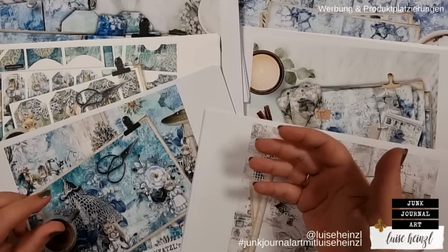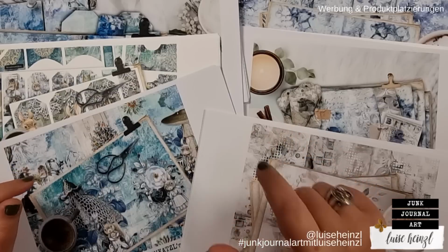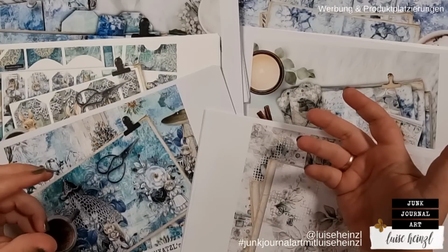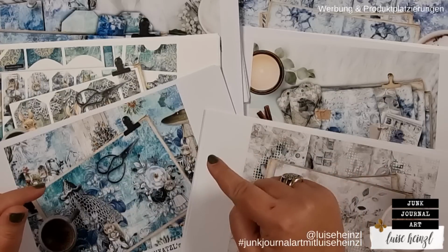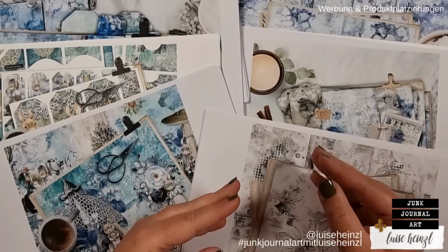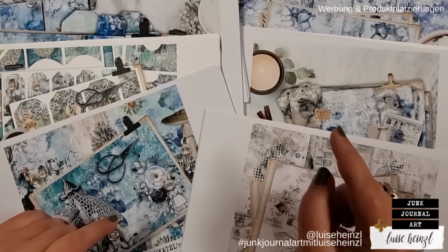So a quick tip: please read the description box on Etsy carefully for every single item you are looking at, because there are always matching items listed. I have this section where you can see how many pages and what other things, for example ephemera, are included in that set. And a little further to the bottom, there's a section that says matching items. For example, if you look at some junk journal pages and there is ephemera available that matches the pages, it's always linked there.